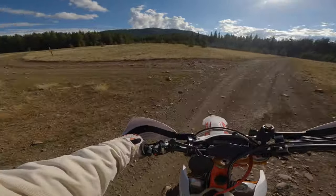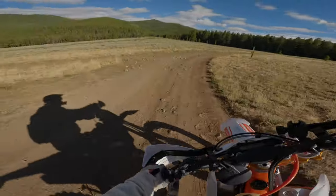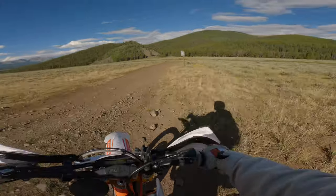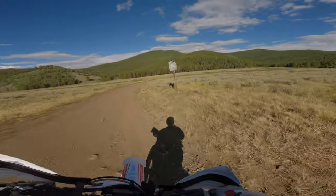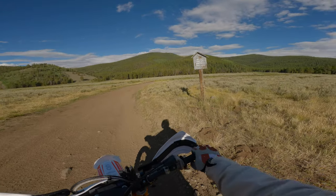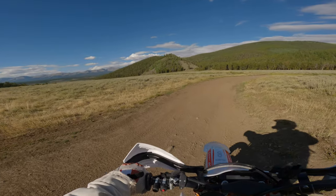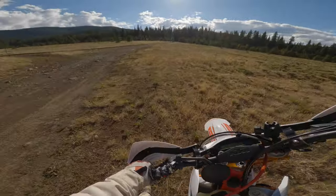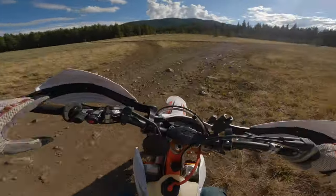Let's go look at that sign and then I'll let you guys go. Historic town site of Abbeville, 1880-1886. Pretty cool. Nothing here now, a cabin. But it's worth riding, it's a cool trail.